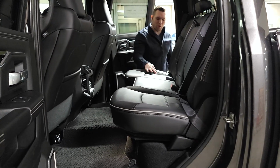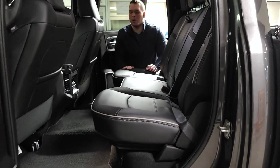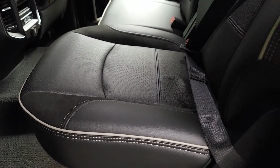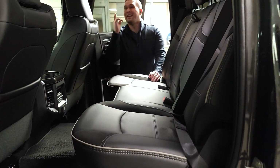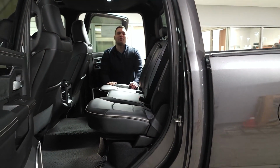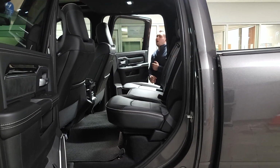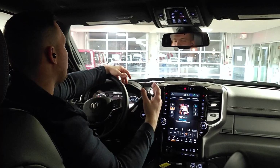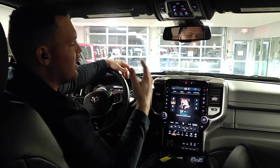You will also notice the suede inserts on the seats to make it even more comfortable. We're now going to hop into the driver cabin so I can show you additional options that have been selected in this vehicle, including the sunroof, including the anthracite headliner, as well as the massive 12-inch touchscreen that's in the center of this vehicle. Hello everybody, welcome to the interior of the 2022 Ram 2500 Laramie Night Edition.